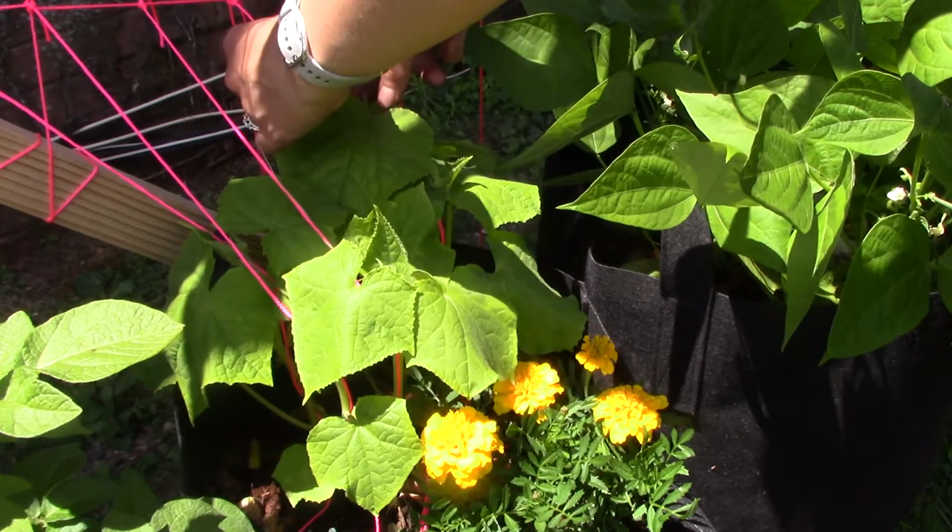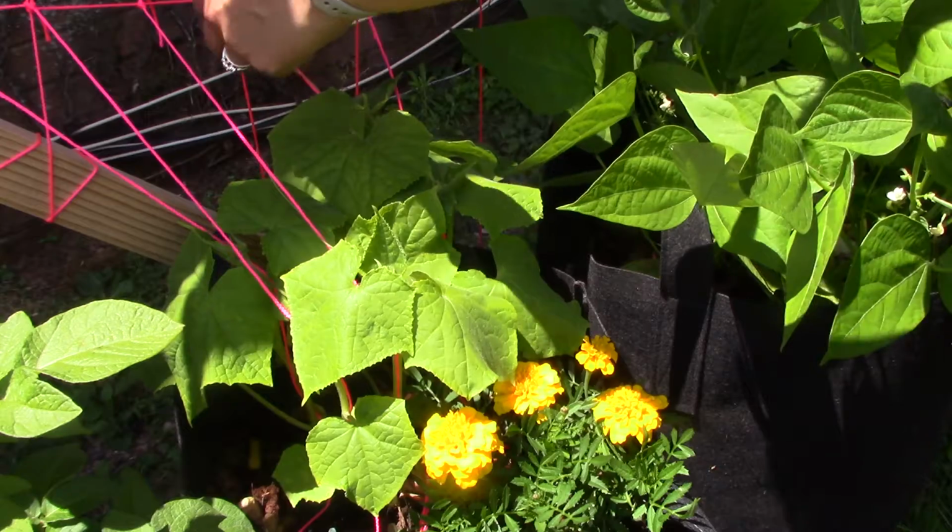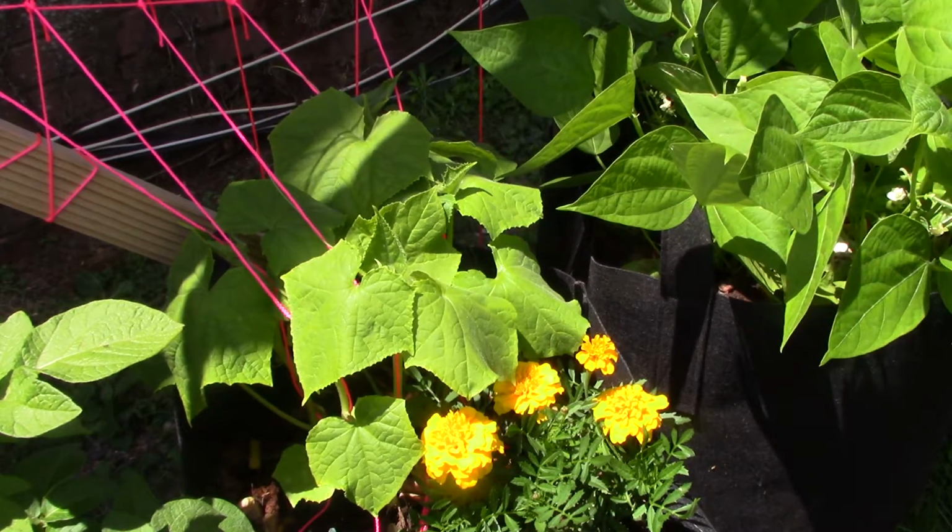And all I do is I come in when I'm here and I just wrap the tendrils around the one I want it to grow up to train it to go up the trellis.